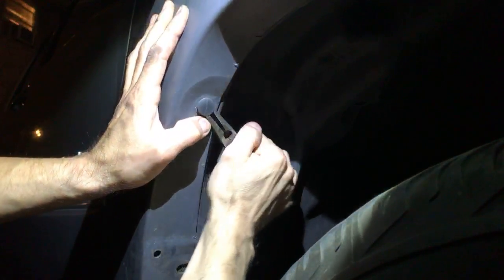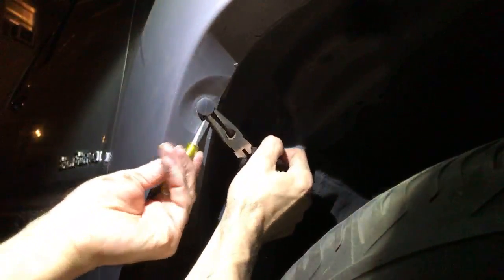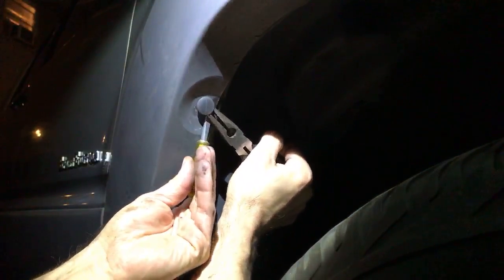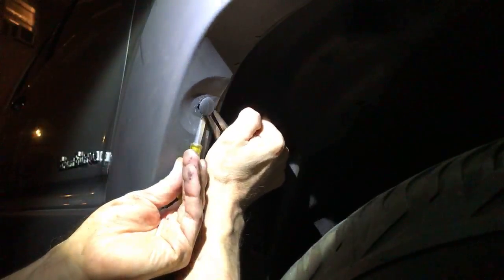But until then, I'm just using my needle nose tool here. This may break and it's loud, so cover your ears.